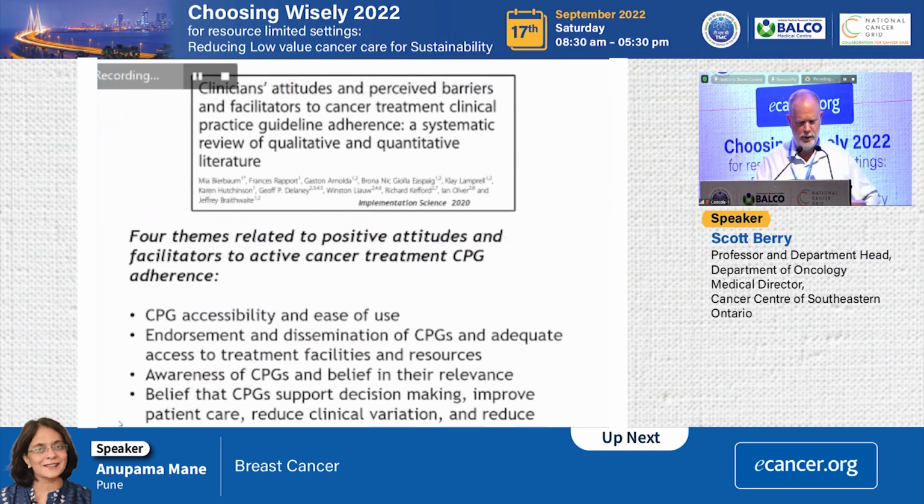I'm going to just go through this quickly. There has not been a lot of research on how guidelines actually impact care. This is just one study that was a systematic review of 15 studies, qualitative and quantitative, that looked at perceived barriers and facilitators to cancer treatment clinical practice guideline adherence. And the four themes: obviously accessibility and ease of use, so having a website and having these easily accessible is absolutely essential; endorsement and dissemination of guidelines and adequate access to treatment facilities and resources; awareness of the guidelines and belief in their relevance, and belief that these guidelines support decision-making, improve patient care, and reduce clinical variation.